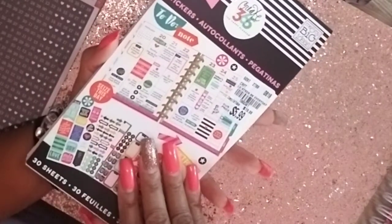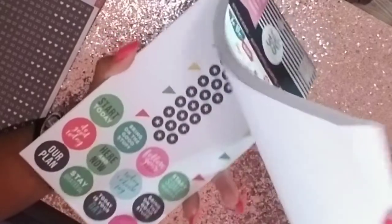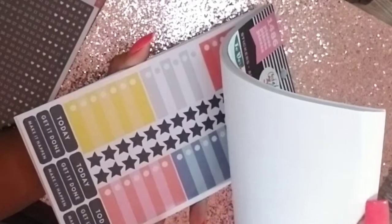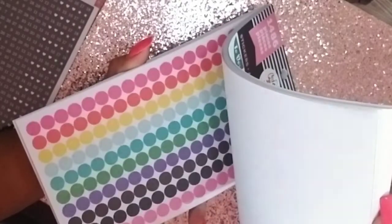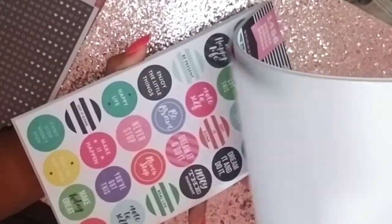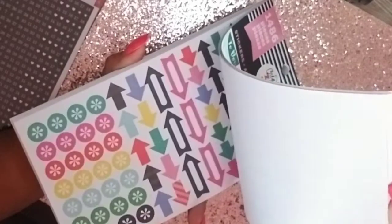You all know these are the stickers, 1486, before they had names on the sticker books. So, it looks like that. Bought an extra one.